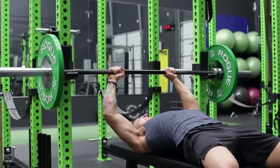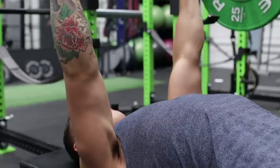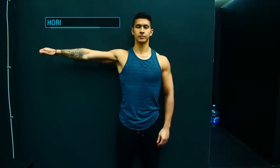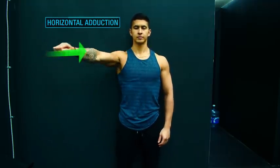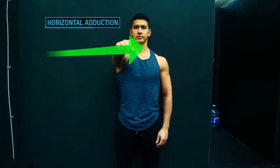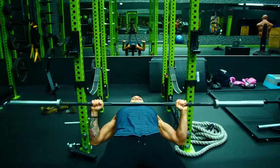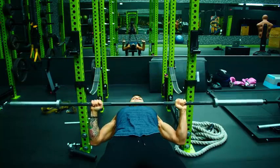But if you're someone like me who has always had a very difficult time activating their chest, then there's a few things that you'll want to do, which has personally worked wonders in terms of me finally being able to feel my chest working. First, it's important to understand what the chest does in the first place, which is mainly something called horizontal adduction, and it's simply the act of pulling your arm towards the midline of your body. So whenever we perform the bench press, it's a horizontal adduction and the movement of our arms together that's activating our chest, and as a result presses the weight up.